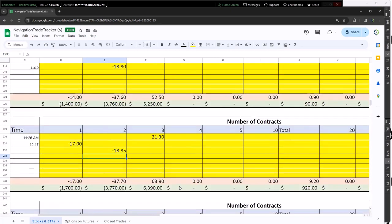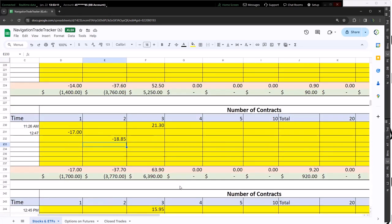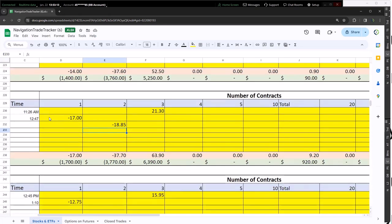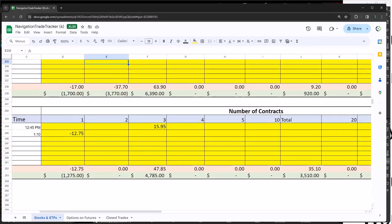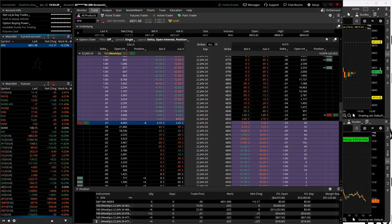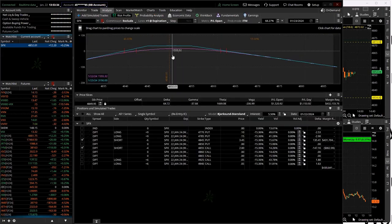And I'm doing three lots here. This is just kind of still in test mode. My third one got in at 11:26, hit 20%, then got stopped out of the remaining. So that was plus $920 on that one. And then the last one, I am still in. It hit 20% to close a third, and my remaining position's up about $1,600-ish, a little over $1,500.